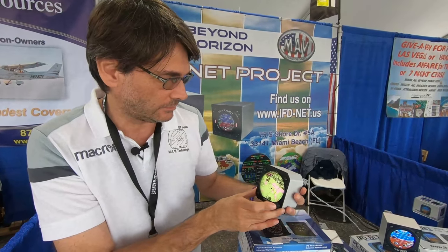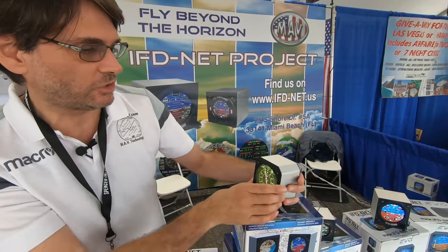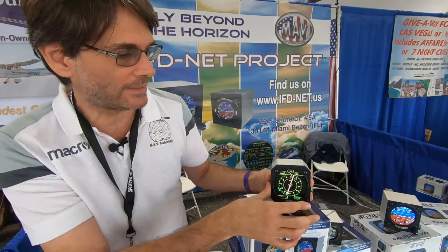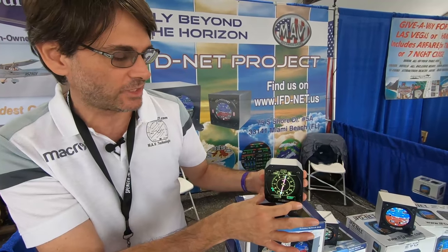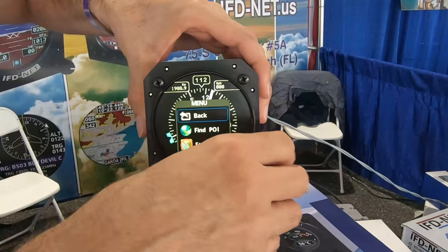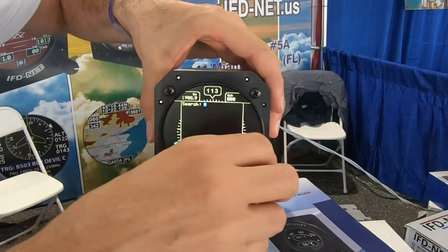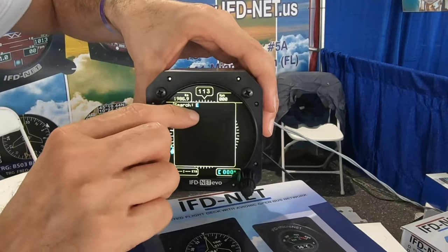Less consumption. This is an indicator that indicates the airport. Not just a gyro. The airport, you can choose, you can select from a database. For example, if I hold the button, I enter in a point of interest, that is the airport. For example, I select an airport. In this case, I select a random airport.